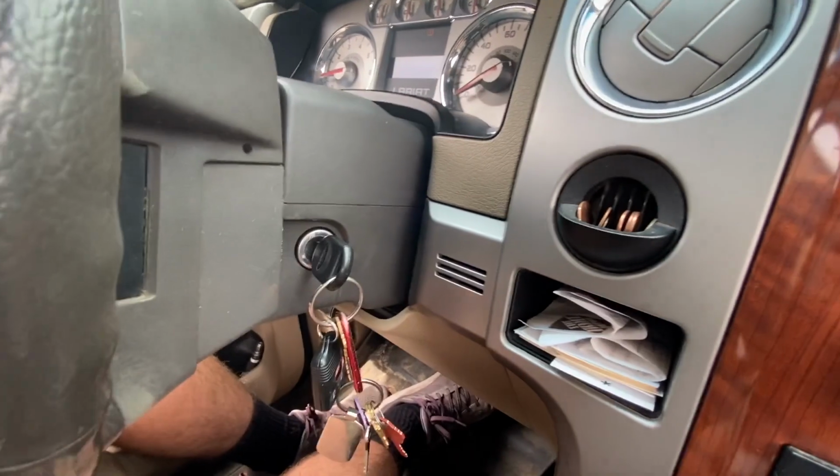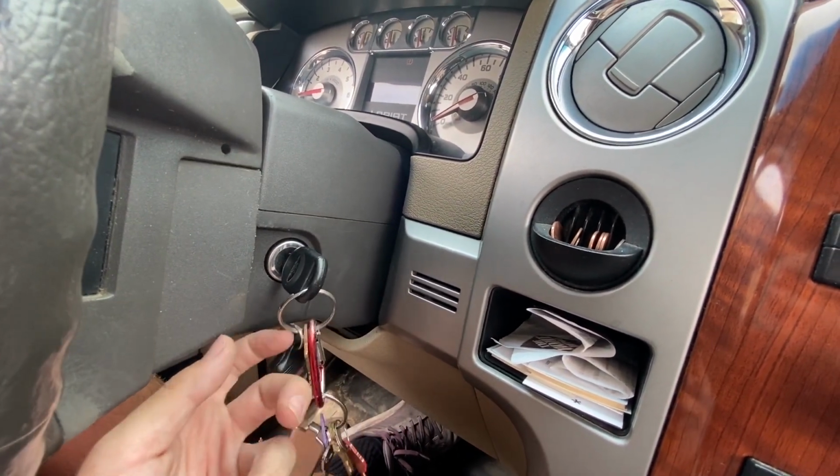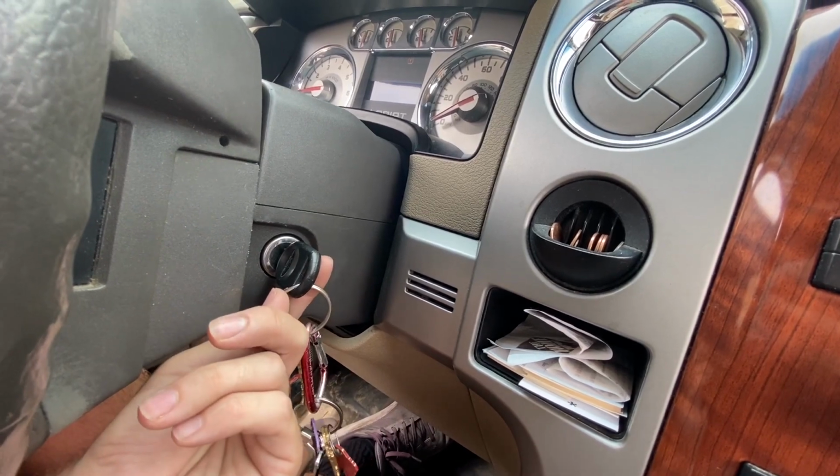The second issue that I had was whenever I bought this truck, the mechanism that holds the key would not allow it to eject unless you put pressure on one side of the key.